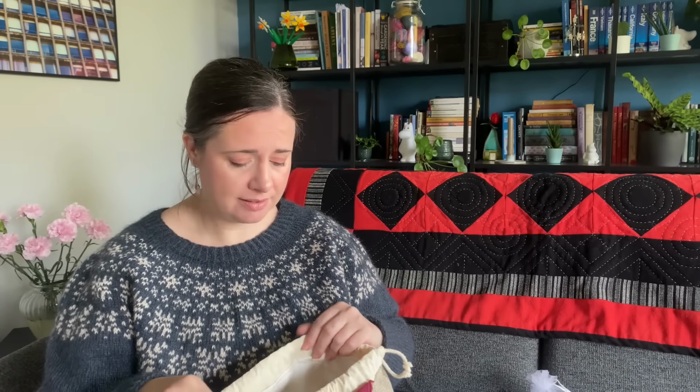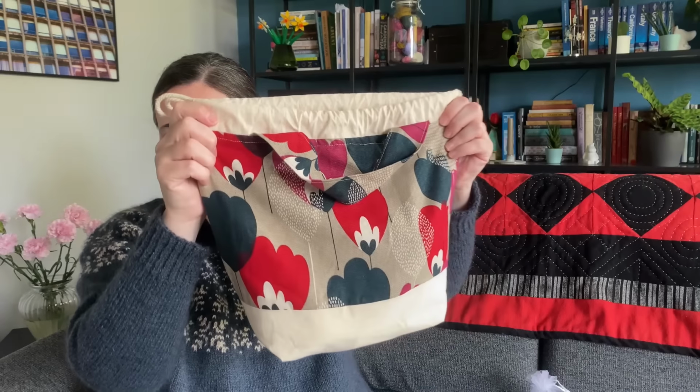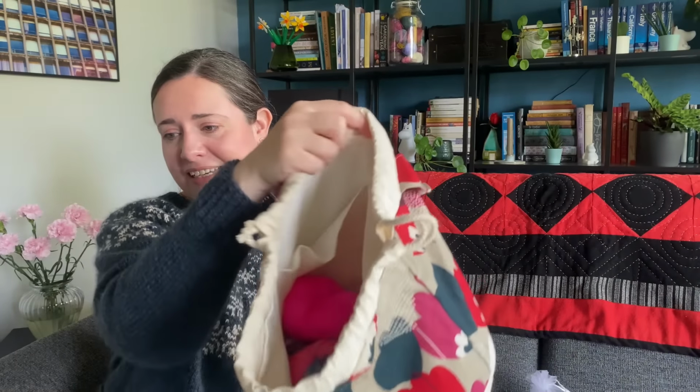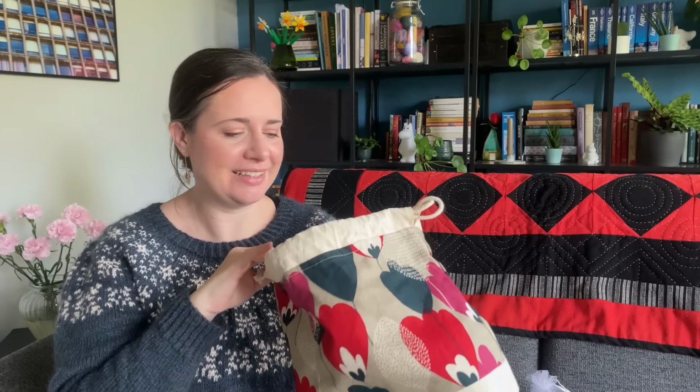They both sew. She knits, he embroiders. They're such a creative couple. It's really wonderful. So, yeah, my brother made me this. It's gorgeous, fully lined, has pockets, and you can see some yarny goodness in there already.